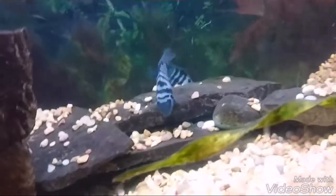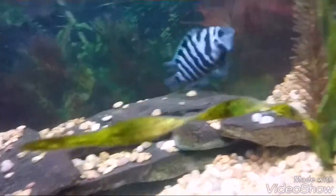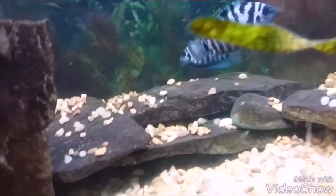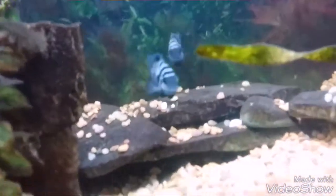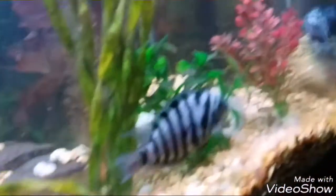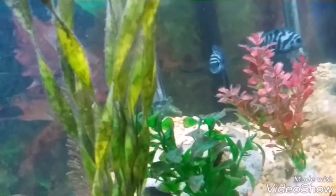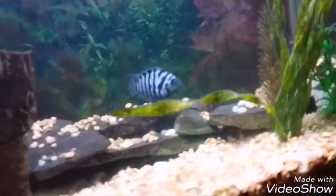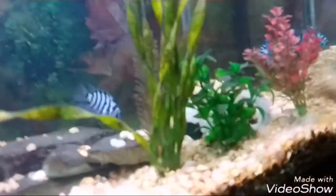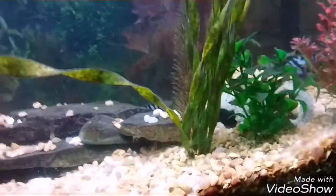But it looks like she's getting back into her breeding colorations again. You can see a little bit of her orange coming back in, a lot more of her blues coming back in, but she still is out a lot of it. You can see he's chasing her around. That's common for breeding convicts to do. If you want me to do a whole video on how to breed convict cichlids, I will, because it's extremely easy, and it literally takes nothing.